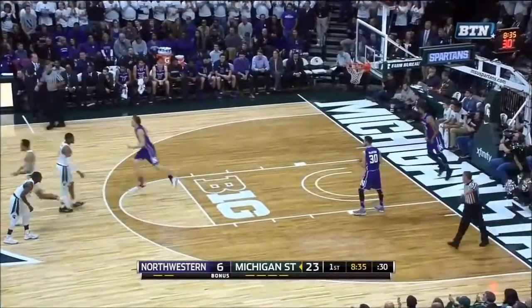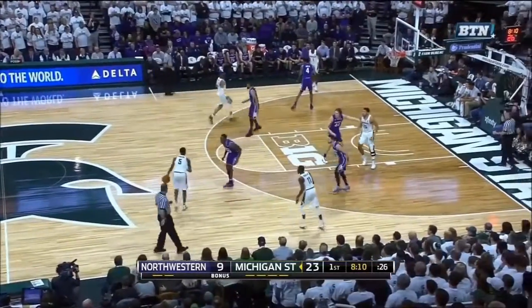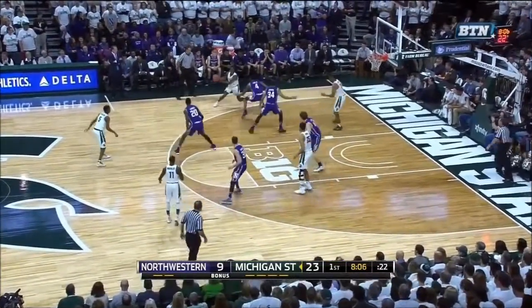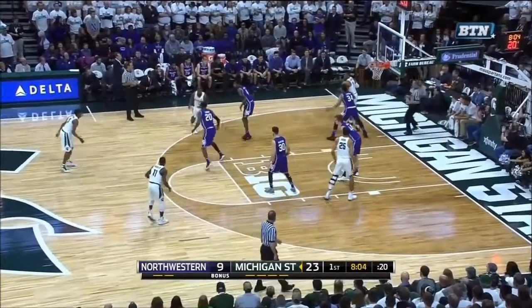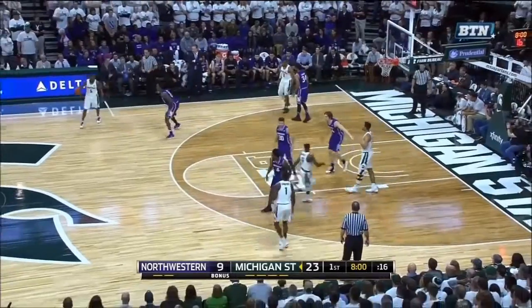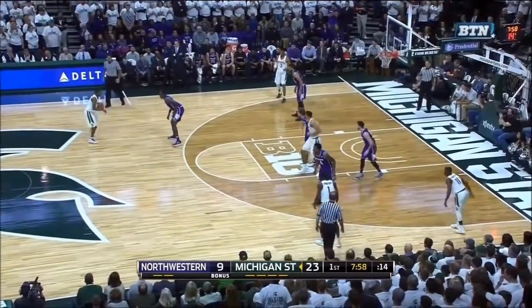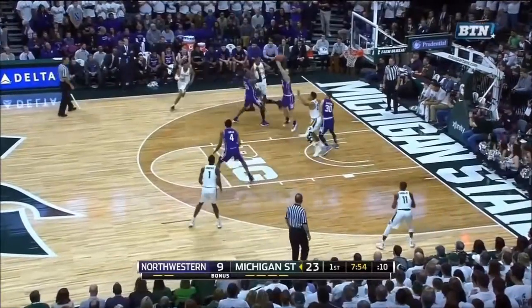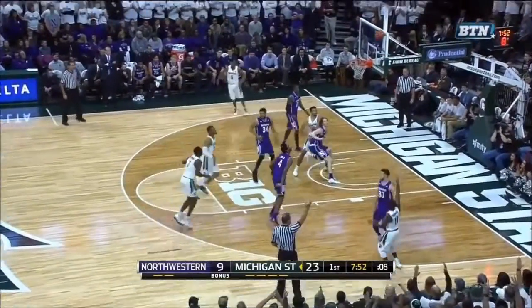Langford on the curl from the elbow. Scotty Lindsey wouldn't have done that last year. He would not have stepped up with that type of confidence and quieted the crowd, because that's what Northwestern needed. Just need one to drop, get settled on defense, and try to work their way back into this game. He was 0 of 3 prior to that bucket. He's a 42% three-point shooter, is Scotty Lindsey. Speaking of threes.